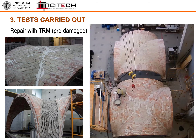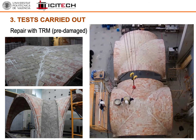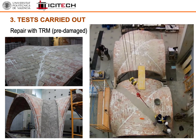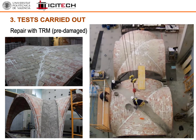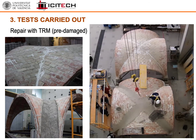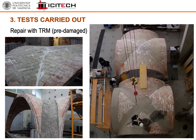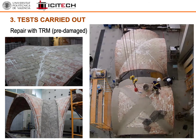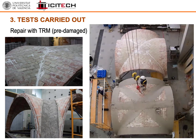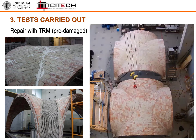Both cross vaults were repaired after being tested. This means that the vaults suffered previous damage. We can see in the video the procedure to repair the 2 cross vaults. First, the cracks were repaired with pre-dosed lime grout. Then we applied the mortar. We can see that we applied the mortar in the diagonal of the cross vault and also in the arches, and then in the keystones. Then, once the mortar was applied, the TRM was placed, and finally a second layer of mortar.